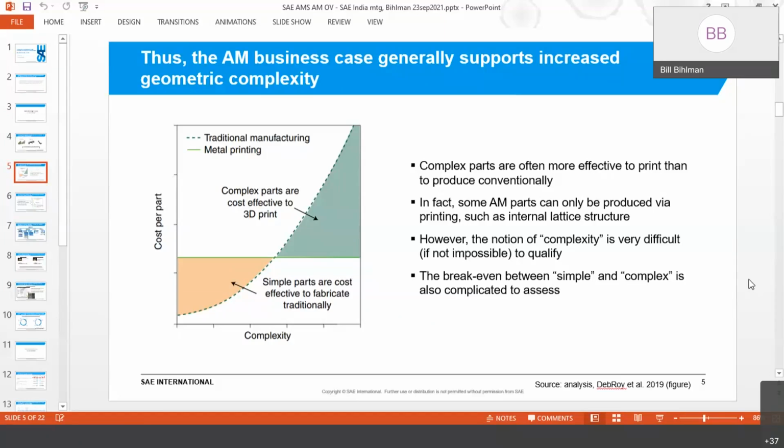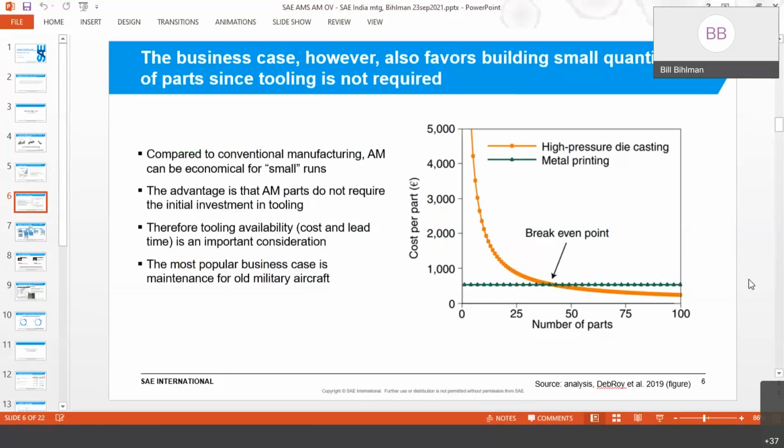And then this whole idea of complexity is very, very difficult, if not impossible, to quantify what constitutes complexity. Tolerances, complex geometry, number of parts, surfaces. But anyway, this is the general notion. And then in addition to that, there's this business case where if you're printing simple parts, because of amortizing the fixed cost, the non-recurring cost, tooling specifically, additive makes sense for small production runs.